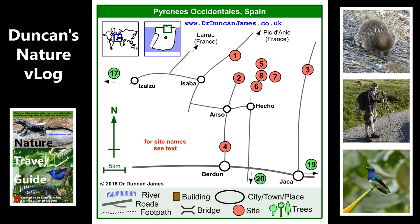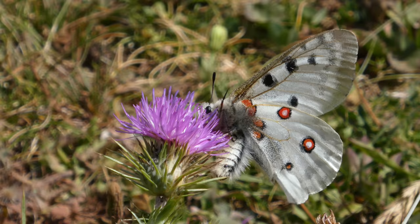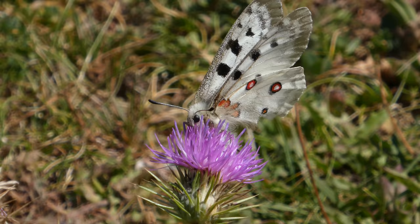I'll keep waffling on, but check it out. Wow, this must be my best view ever of an Apollo butterfly. Special mountain species of butterfly. Large, thought to be so it can survive the cold. And its caterpillars take years to grow into adults.